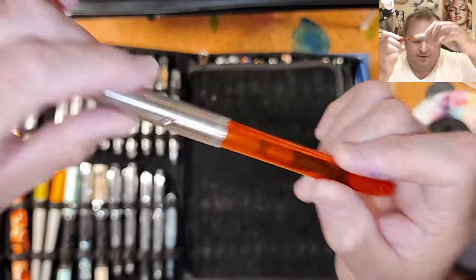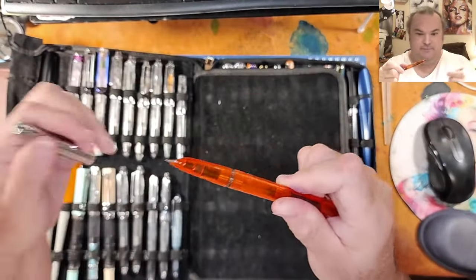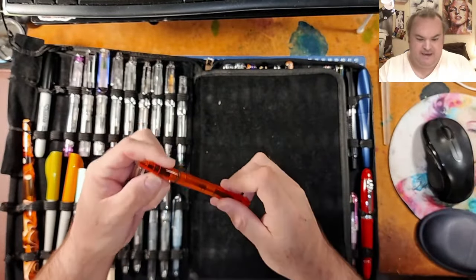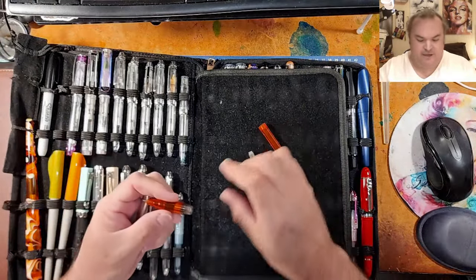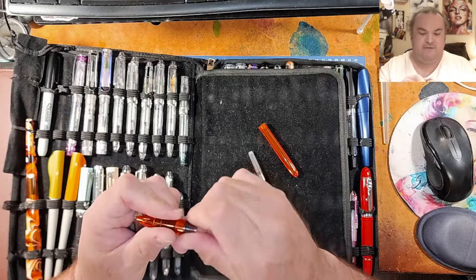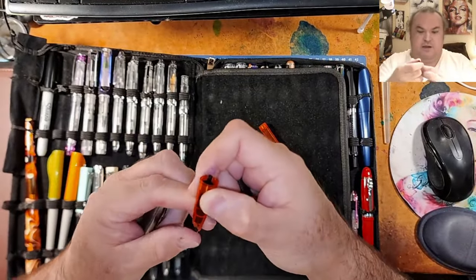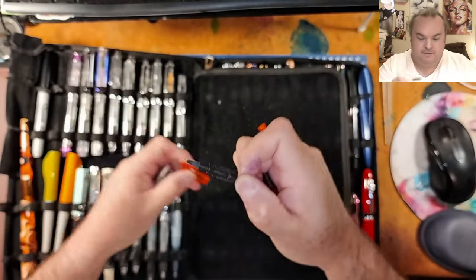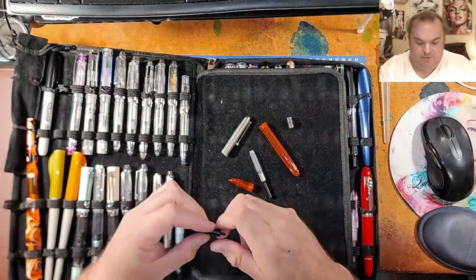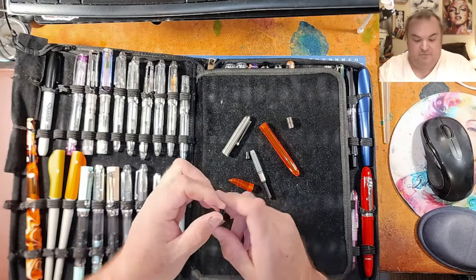All right, I'm going to be going over my thumbs down and my thumbs up. So this is a Jinhao 51A, and this one has a unique quirk that I don't think any of the other Jinhao 51As have. I managed to be able to unscrew this collar, which enabled me to shove this feed section out. This is the only one. I've had three of these, and I've never been able to disassemble any of the other ones. But this one was special.